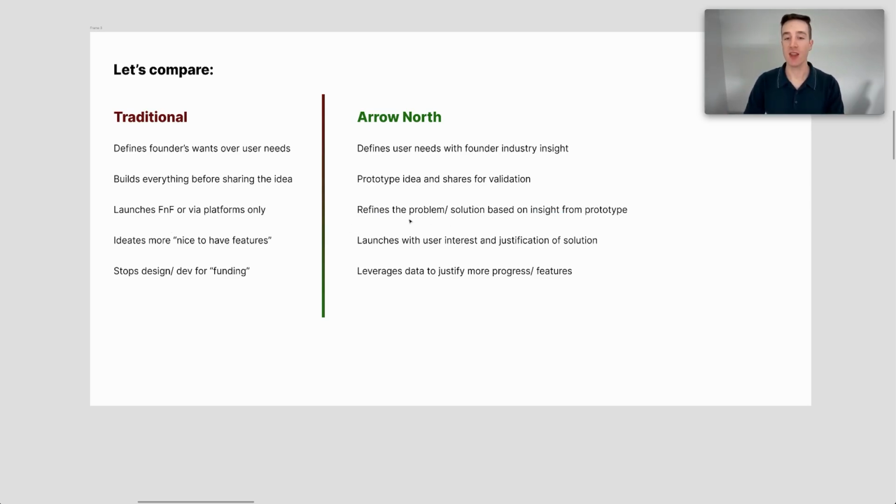That's where we refine the problem and solution based on the insight from the prototype from third parties. So if you already have connections, you are not putting that prototype in front of those connections. The expert team is helping to put these items in front of unique users to ensure that we have the solution based the first time.